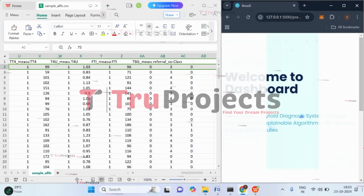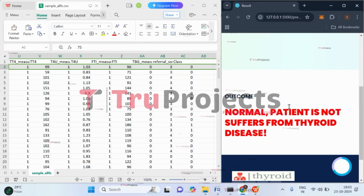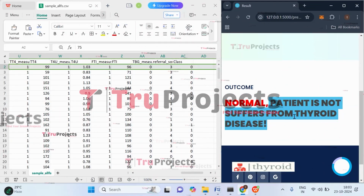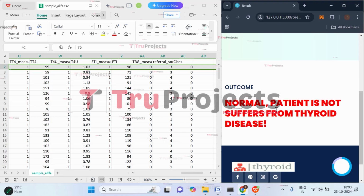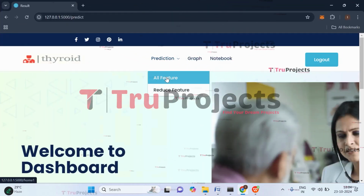So this input will be pre-processed at the backend and then we will be getting the prediction. So here we got the prediction that patient is not suffering from any thyroid disease and he is completely normal. So the application is predicting that patient is not having any thyroid disease. Let's try with the other test case. So click on all features again.